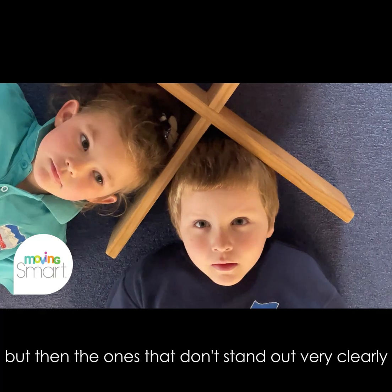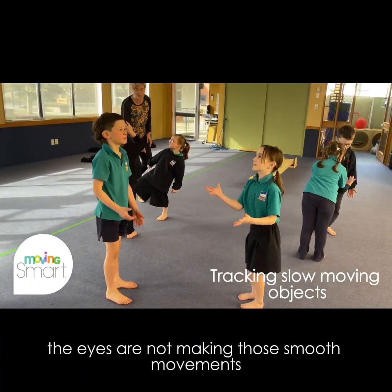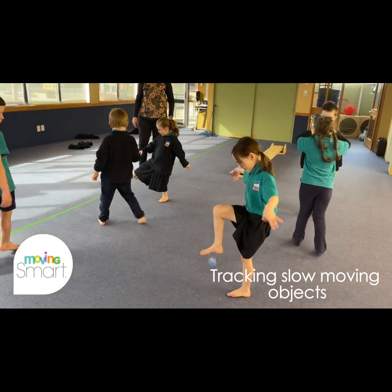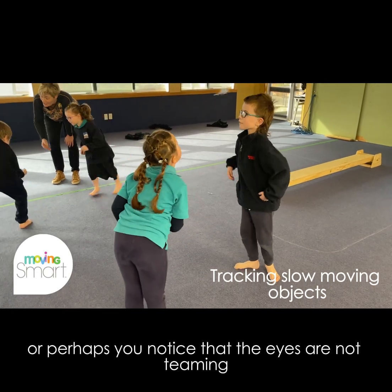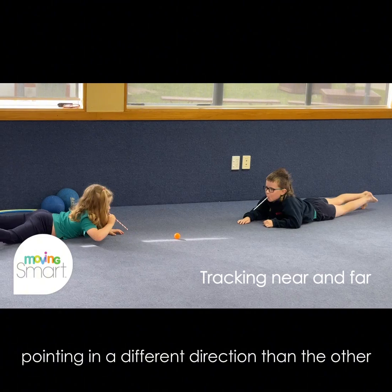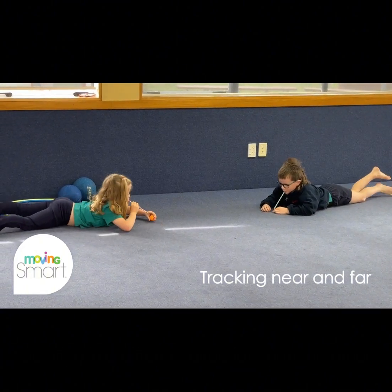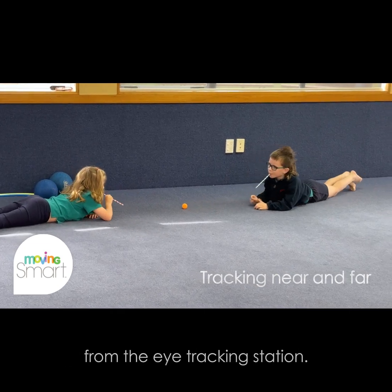But then the ones that don't stand out very clearly, you might see their eyes are not making those smooth movements from left to right and back again, or their eyes are flickering, or perhaps you notice that the eyes are not teaming and one eye is pointing in a different direction than the other. And it's quite obvious, actually, from the eye tracking station.